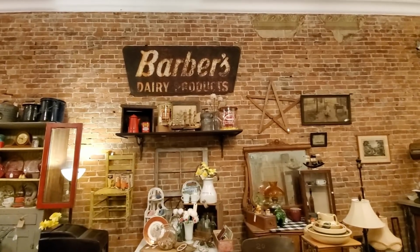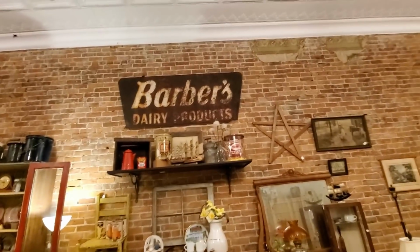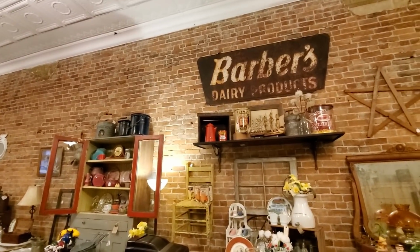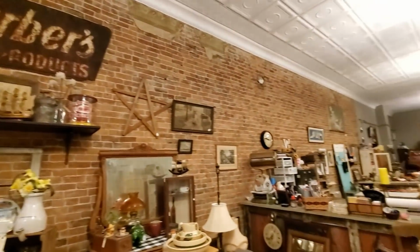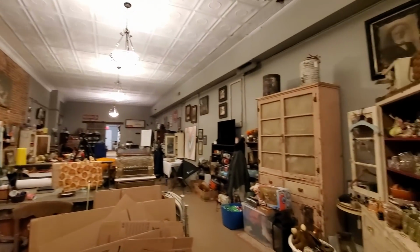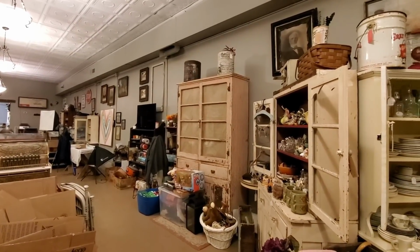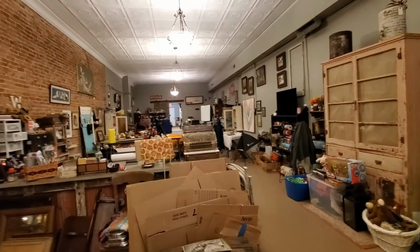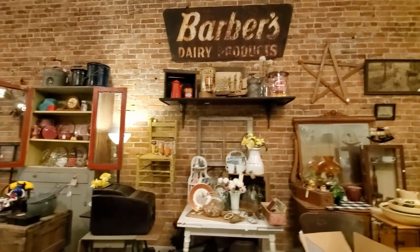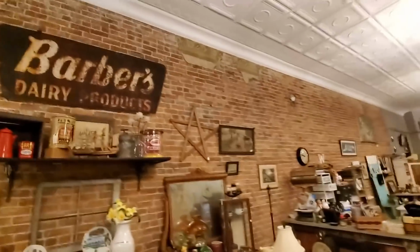I'm not selling that one either. I love that Barber's dairy product sign. And I think I've showed this before, but when we bought the building, it needed a lot of work. We've put a lot of money in this building. We've exposed this brick wall and stopped there because that was a job. On the other side of the other wall is also brick. We're surrounded by brick other than the back and the front. But that was enough. This wall was enough. We couldn't see our hands in front of our faces. It was a job. But we got to this last layer up here. Let's see if I can zoom in.